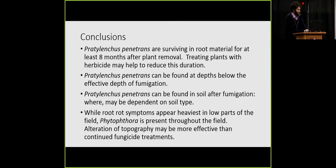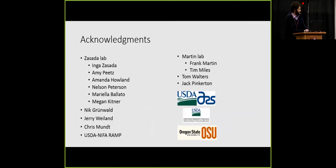And so with those conclusions, there are a bunch of people who helped out with this and all the studies, and I think there are probably a lot of new studies that come out of this, and I think Lisa might be talking about some of those next. And so with that, I can answer any questions that anybody might have.